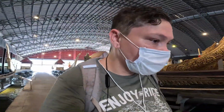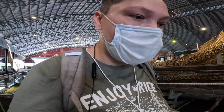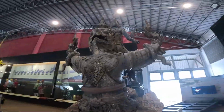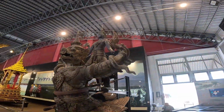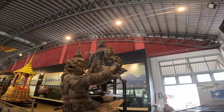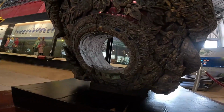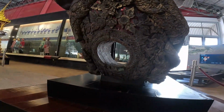The figurehead of the royal barge Nari Song Saban. So this is from 1824. And that's where the business end goes. That's where a cannon would be.